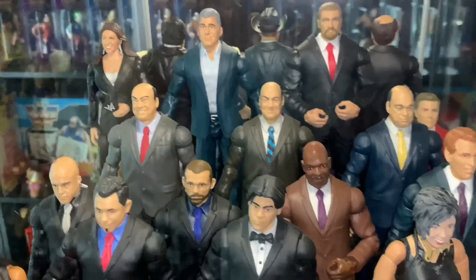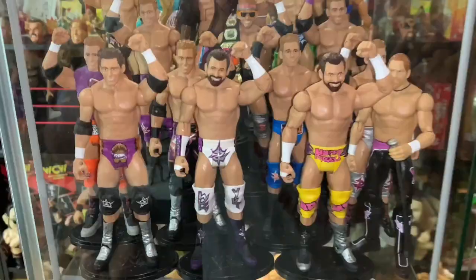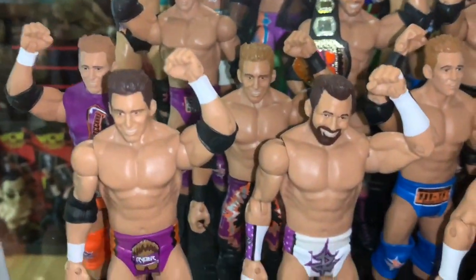This shelf is mostly dedicated to suited figures, like Build-A-Figures, managers, authority figures, all kinds of stuff like that. Here we have the Major WF Pod shelf. It has some of my favorite figures from Matt Cardona and Brian Myers.